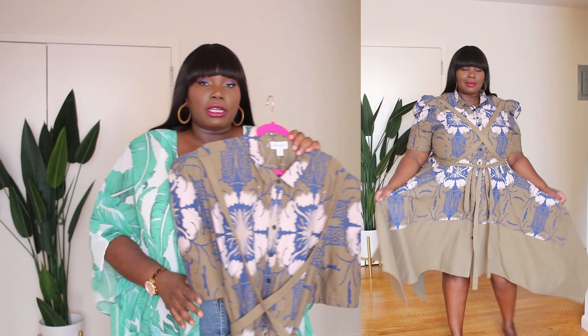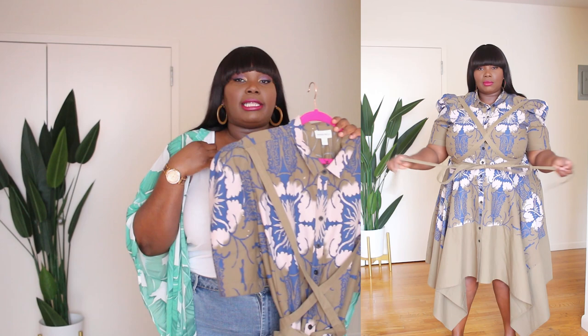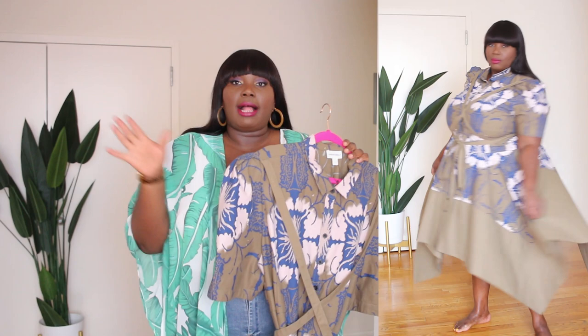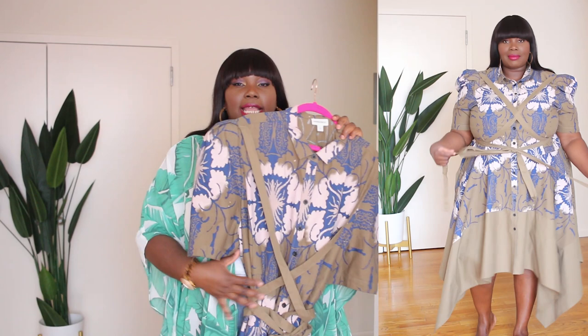Now this particular dress is $79, but this is a true designer made piece. The quality on this is excellent. It does not have any stretch. I got it in a size 3 and it fits me like a glove. It is definitely flowy in the skirt part and it is such a beautiful shirt dress. I definitely feel like if you like it and this is your style, you should check this dress out.